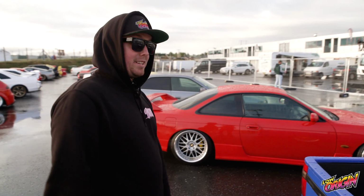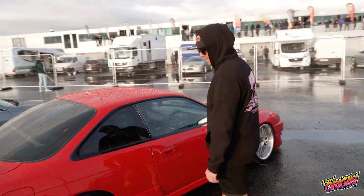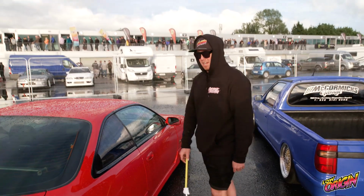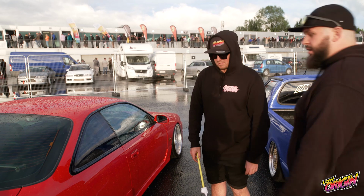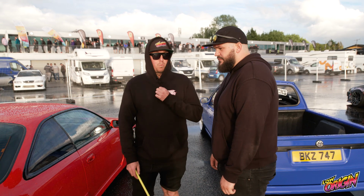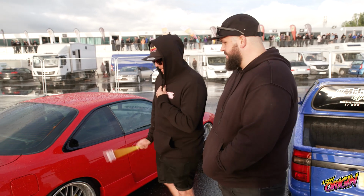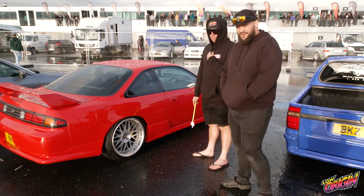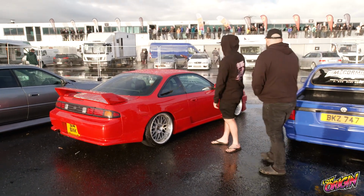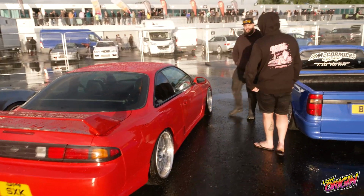Look how clean this red Series 2 S14 is. Immaculate. Good fitment. Very good. And a street car too. Do you reckon it's static? It's got to be static. Are we going to play the game of what's on air ride, what's not? Yeah, I'd say that's definitely static. This is stock body kit, stock guards, wheels and fitment, and low. That's that easy. This looks fucking sick.